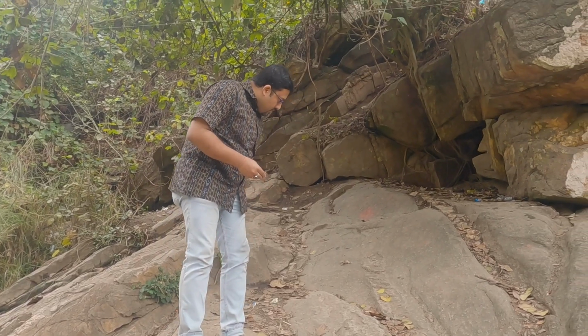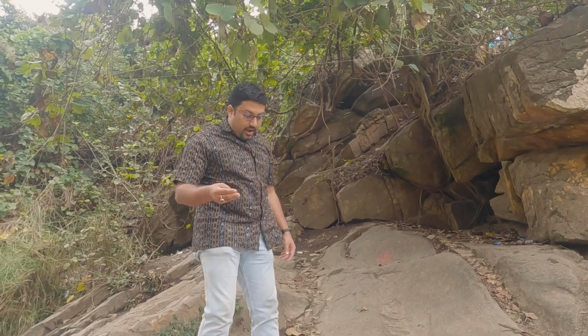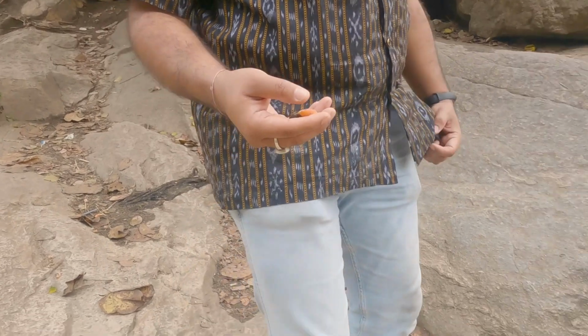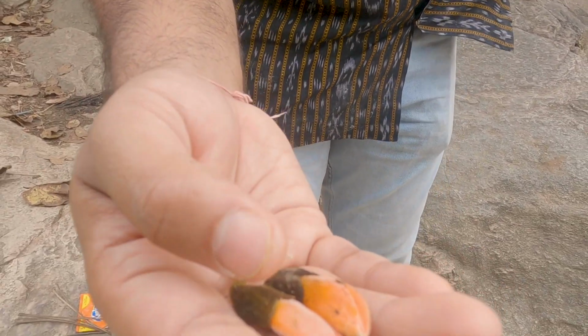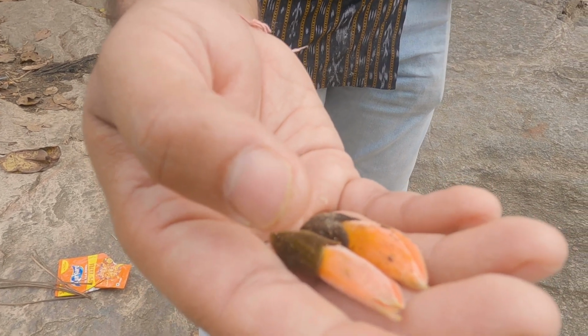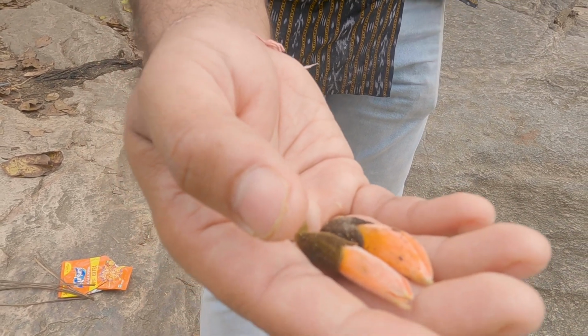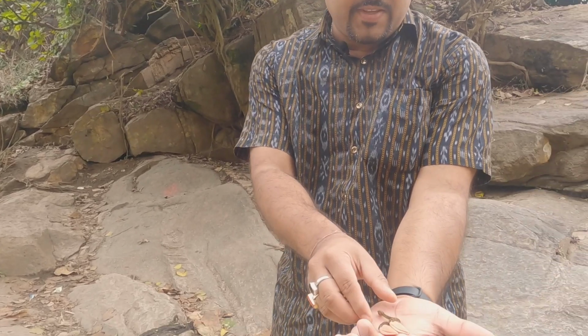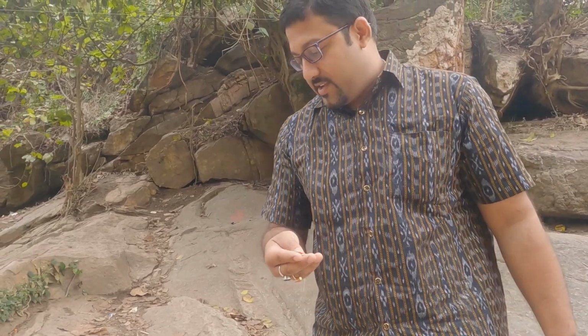What the Palash flower looks like. This is the Palash flower. The entire Purulia should turn into red and orange color within the next 2 weeks when Holi comes, the festival of Holi. So this is Palash.